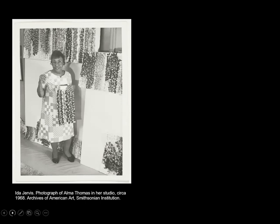Her own painting during that time was mostly in a realistic style, unlike that abstract work we just looked at. And she didn't begin to experiment with abstraction until she was close to retirement in the 1950s. She started taking weekend art classes at American University, and she was inspired by this burgeoning local art movement that became known as the Washington Color School, that was really interested in exploring color theory and abstraction.